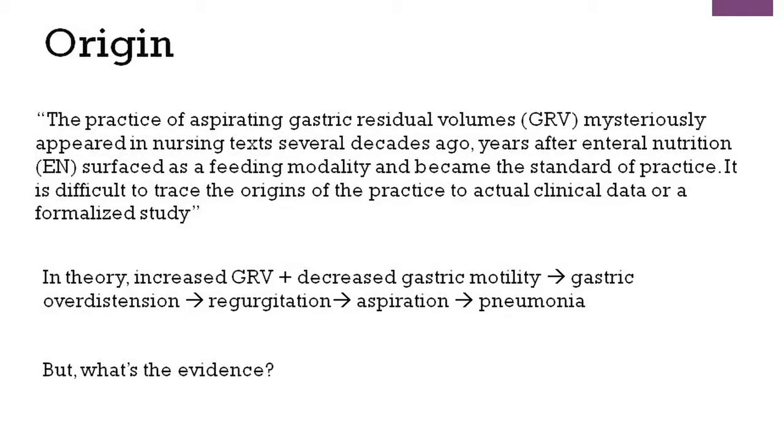So in theory, increased GRV plus decreased gastric motility in ICU patients usually leads to gastric overdistension and regurgitation, which is thought to lead to aspiration and subsequently aspiration pneumonia. But what's the evidence for that?